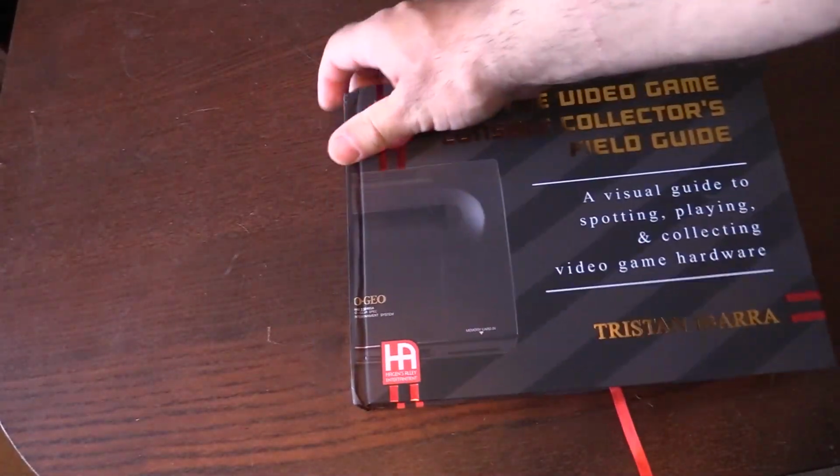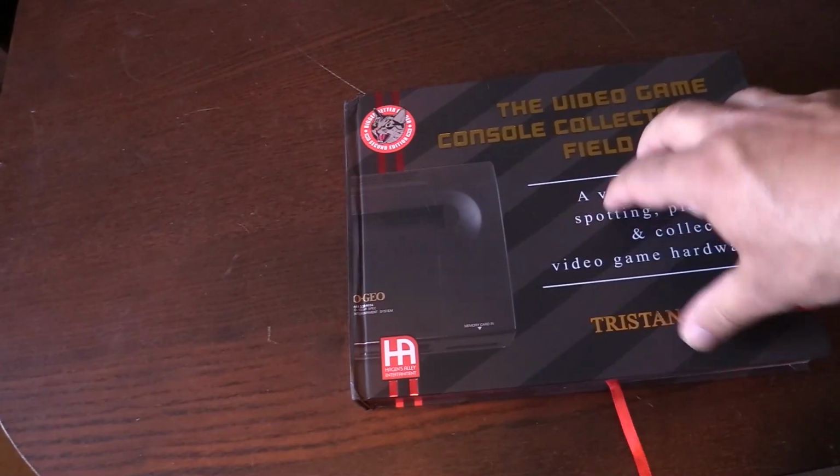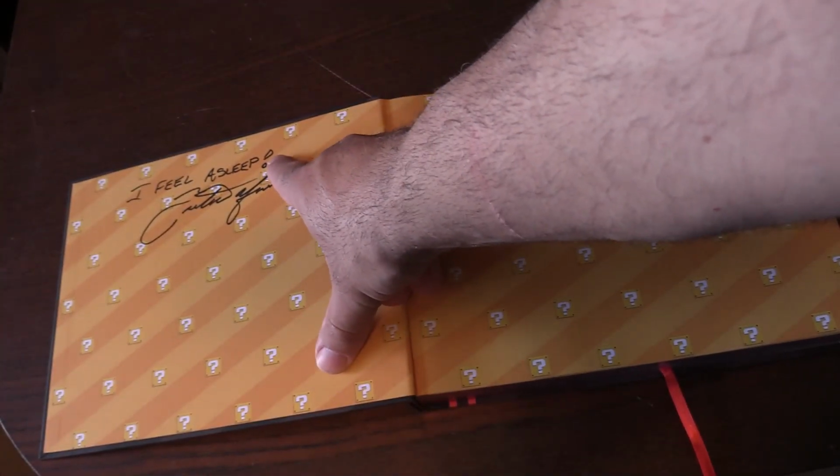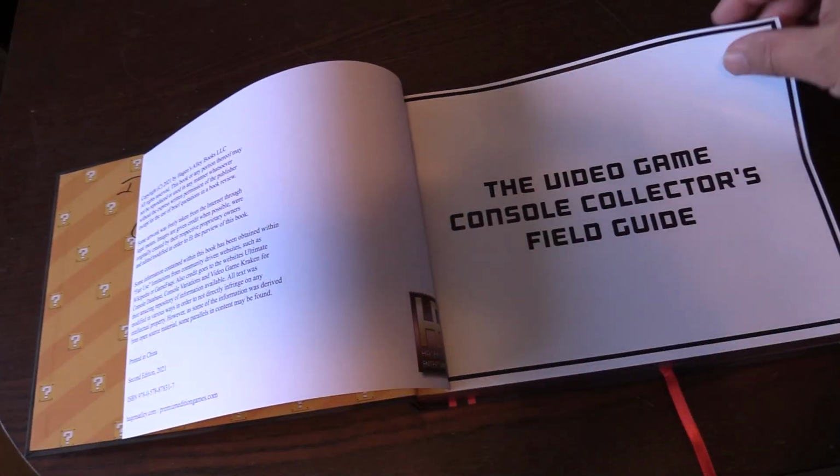$55 retail value. But again, the production value of this is incredible. He signed it too, which is cool. Very cool, thank you. Appreciate that. Video Game Console Collector's Field Guide.